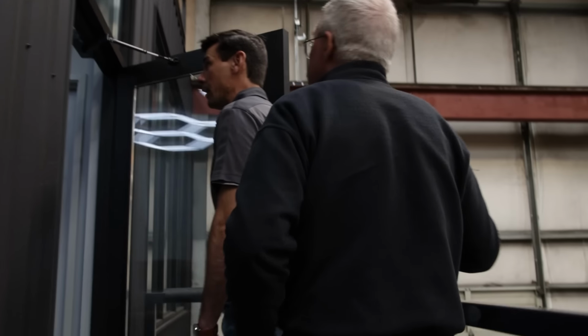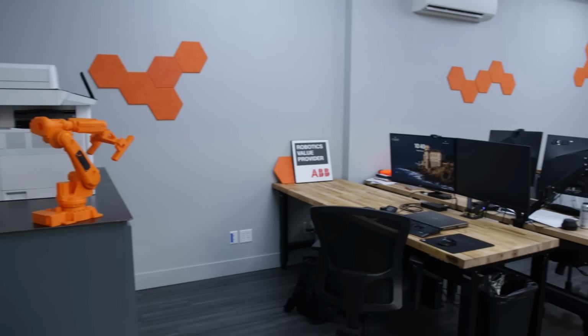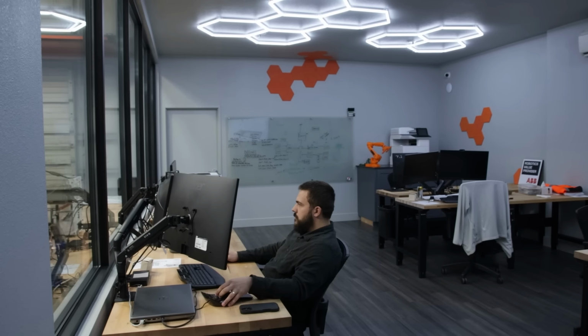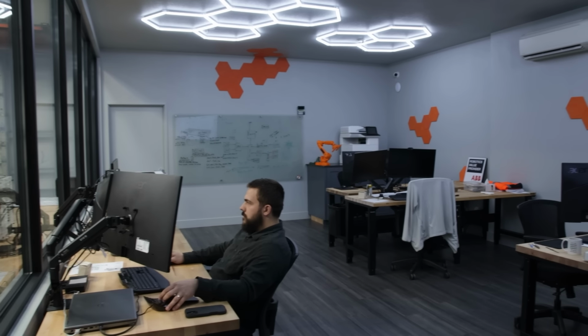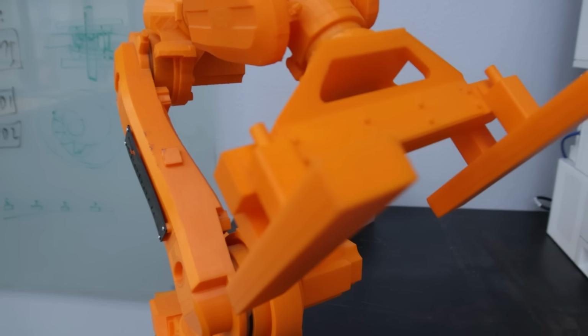So this is the engineering room. Looks like you've got stations here for, wow, 2, 4, 6. You can put a dozen people in here. That's right. And we need a dozen. So there's some kind of a process you've got figured out for brainstorming from concept to plans, right? That's right. How does this room facilitate that?